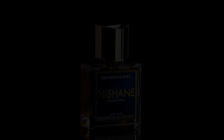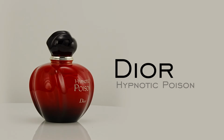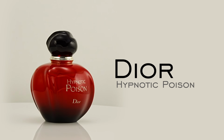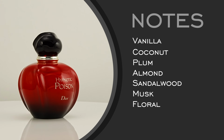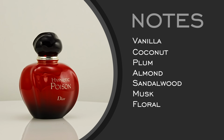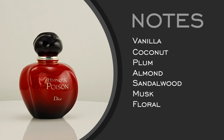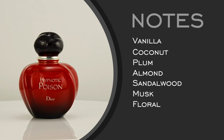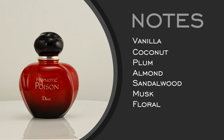One that I tend to wear in the winter is Dior Hypnotic Poison. Teddy bought me this as a gift, which was very nice, and I wear it for that sweet reason. Notes for this one, we have vanilla, coconut, plum, almond, sandalwood, musk, and floral. So heavy on the almond. If you don't like almond fragrances, you will not like this. It's the first thing I smell when I spray it. It's very powdery, creamy, has a woody backbone.